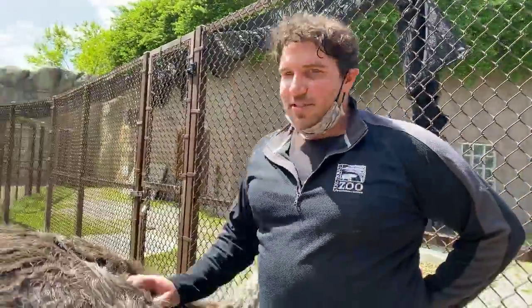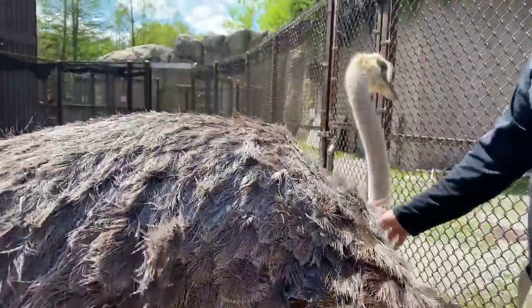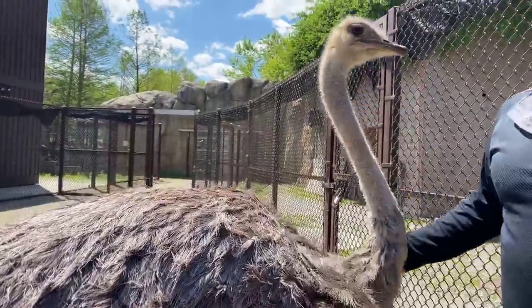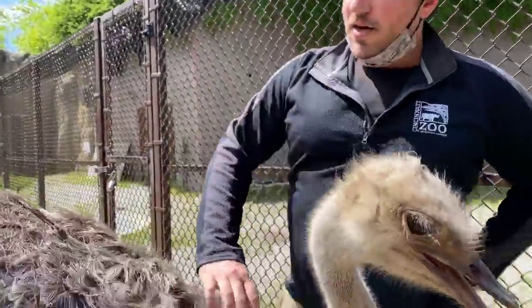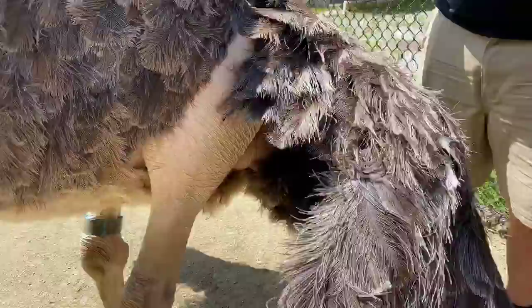I'm here with Rose. She's one of our 2 female ostriches we have at the zoo. She's about 12 years old, and I have been working with her for about 6 years. We are going to do a quick training session with her for you guys to see.